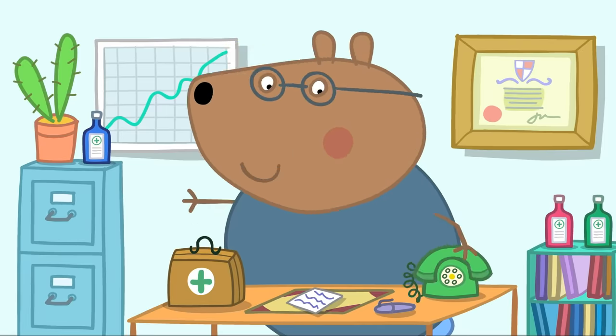Thank you, Dr. Brown Bear. Goodbye. Bye. As I thought, Pedro's cough is catching. Danny Dog and Susie Sheep have caught Pedro's cough. Open wide. Ew! It tastes of carpet-flavoured yoghurt. It tastes of flowers. Well done for taking your medicine so well. Do you ever get ill, Dr. Brown Bear? No, Peppa, I'm never ill. I eat an apple a day. Goodbye. Bye.